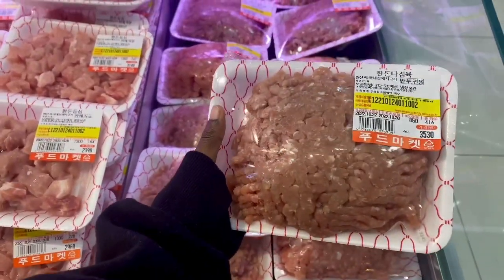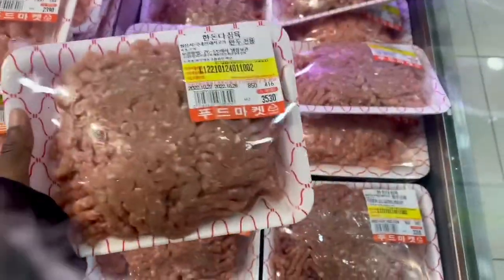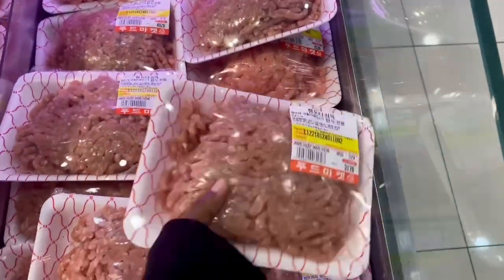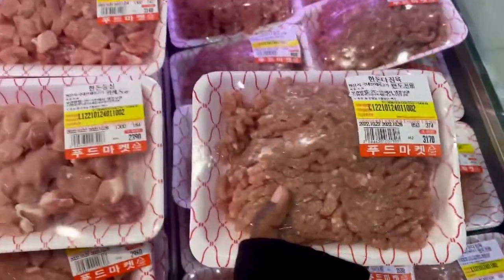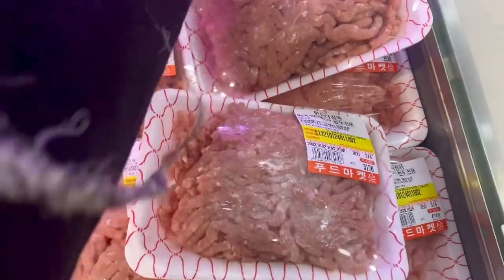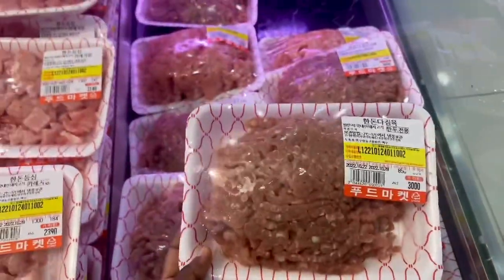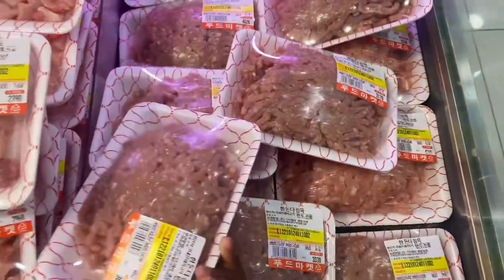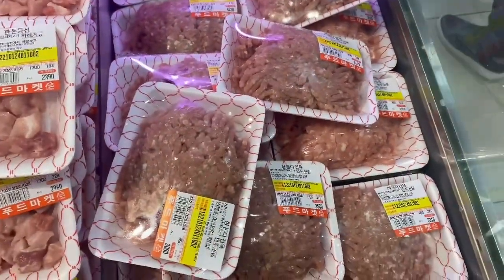I wanted to buy this minced meat. It's just 3,500. I think it's a good price. I'm gonna buy the cheapest one because I don't know why some of it is expensive and why some of it is cheap. I think it's because of the difference in grams. I think I'll buy two of them.